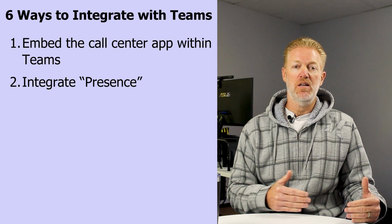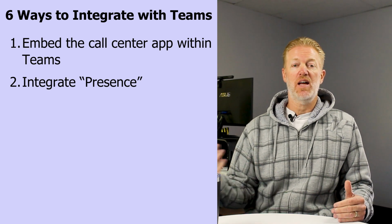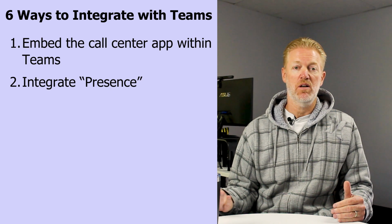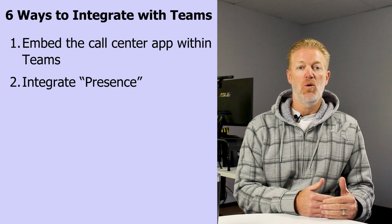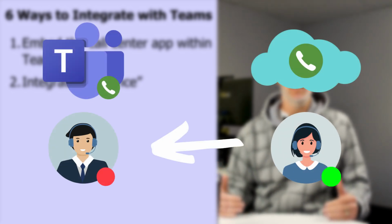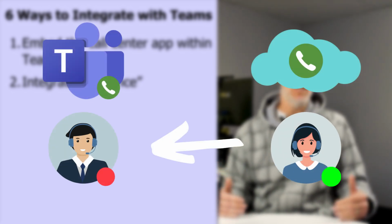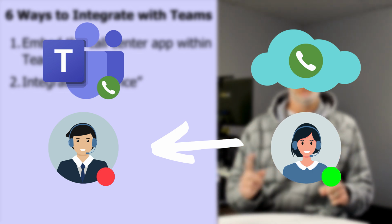If somebody in your organization, say somebody in accounting who doesn't have the cloud call center software, they just have Microsoft Teams phone system, they're on the phone. Well, the person, your call center agent who's sitting in the call center software, can see that they're on the phone. That's presence integration. And then vice versa.